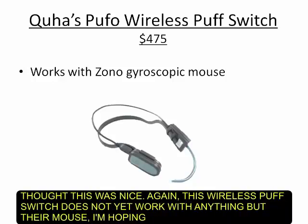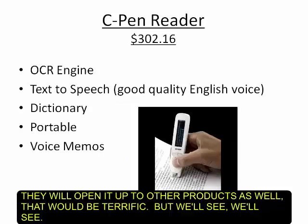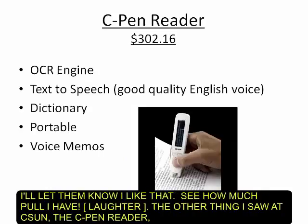Again, this wireless puff switch does not yet work with anything but their mouse. I'm hoping they will open it up to other products as well. That would be terrific. But we'll see. I let them know I'd like that. It doesn't see how much pull I have, right?